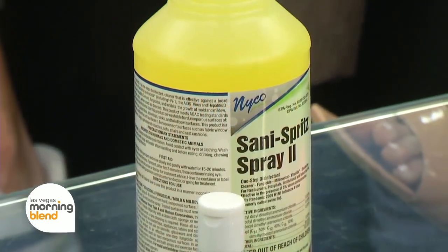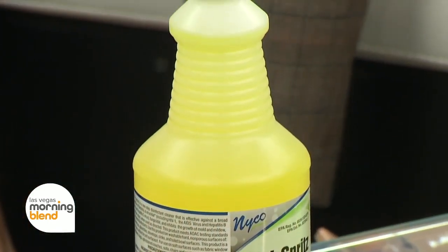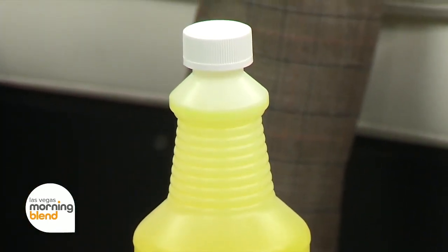Absolutely. So we use a product called Sandy Spritz. Sandy Spritz was developed during the Chicago O'Hare SARS outbreak. When COVID first came out, there were two chemicals that were guaranteed to kill COVID: bleach and the base chemical for Sandy Spritz. So Sandy Spritz is a great chemical. You can actually buy it yourself on Amazon. Using those on high touch point surfaces, so door handles, light switches, all those common touch points.